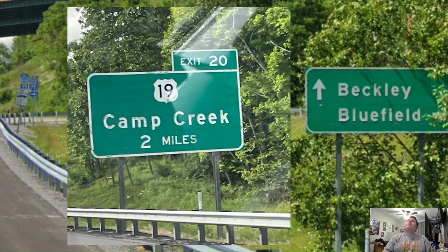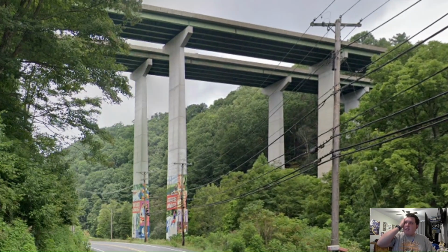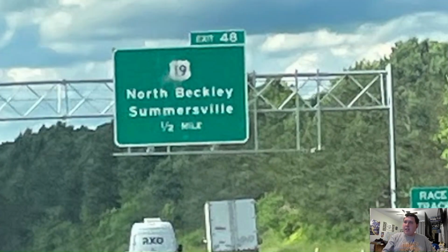Are you kidding me? Why in the world are we being signed for Camp Creek? That's literally a state park in an unincorporated community. That should be Beckley. Also, this is my own picture of US 19 on 77. And here we are going under Interstate 64, and that is one tall bridge. And here's my own picture of US 19 off the West Virginia Turnpike.